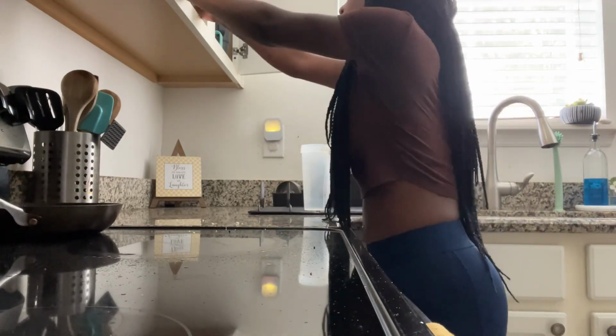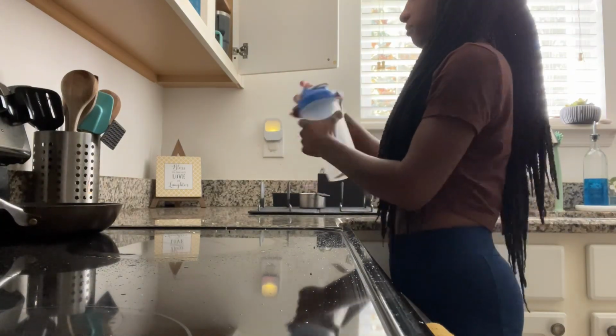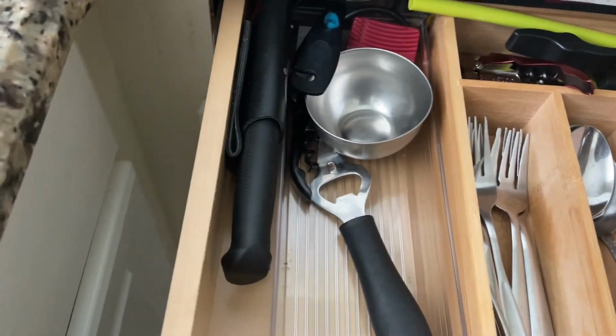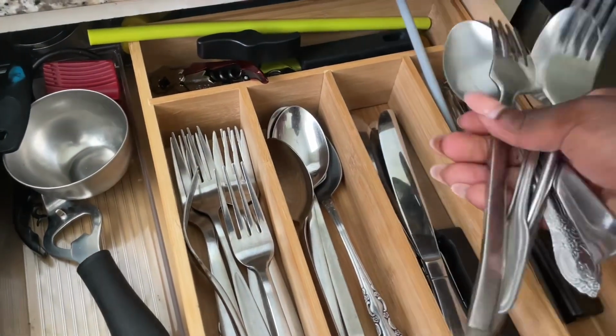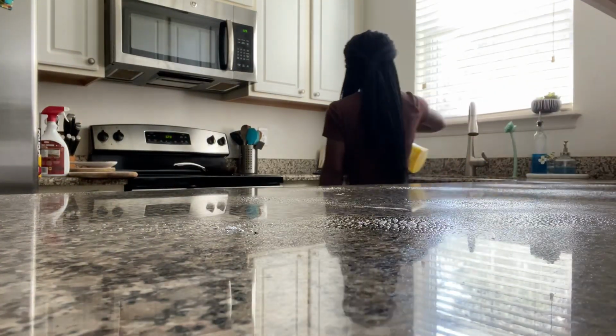So the first thing on the agenda today as far as cleaning is my kitchen, and I'm just putting away the dishes that were washed the day prior. We actually hand wash all of our dishes. We do have a dishwasher. However, we use our dishwasher for storage because we don't have a lot of cabinet space, and we have a lot of items. And so we just use a dishwasher for extra storage.